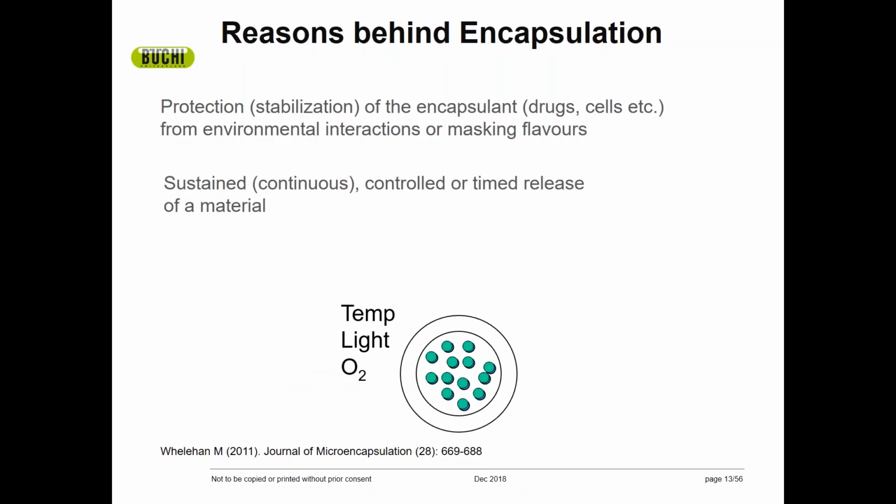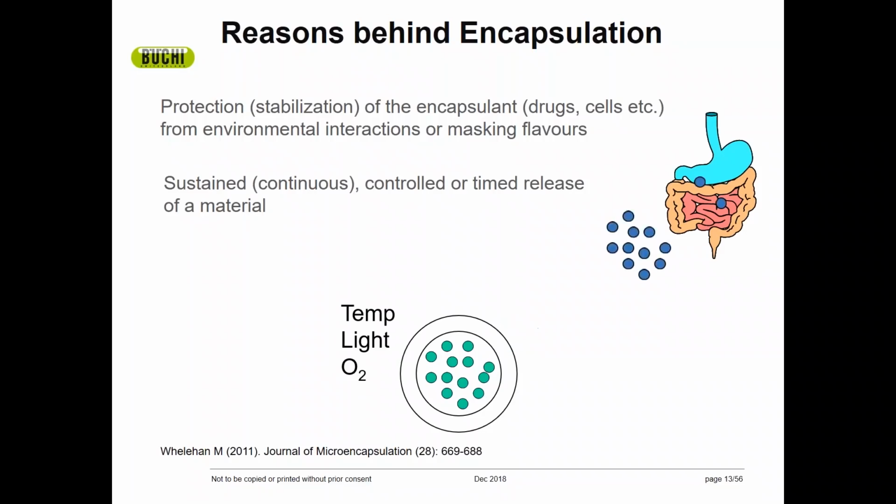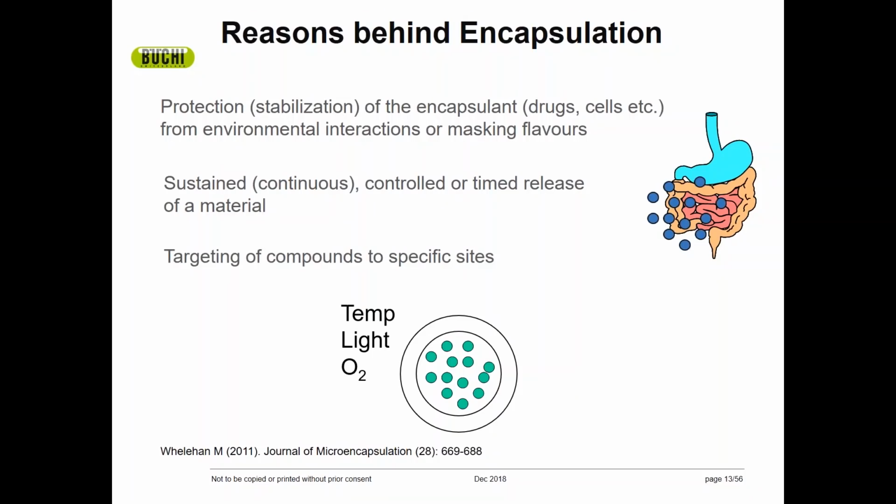You could have a sustained, controlled, or time release of a material. So you have a drug, etc., that you want to release, say within the stomach or the intestine, and you can actually do that. You can actually have this kind of sustained or controlled release, depending on the polymer itself and the capsule material. So you can actually control the release of the drug within the intestine or maybe the stomach itself, or you want to target specific compounds.